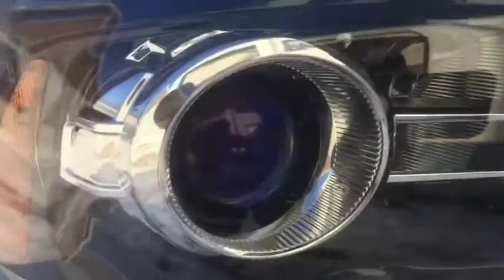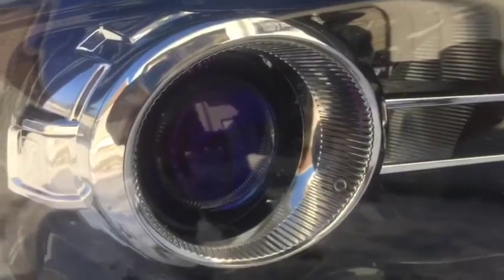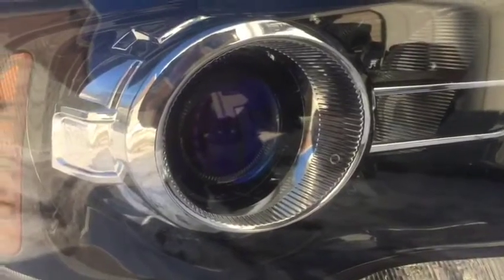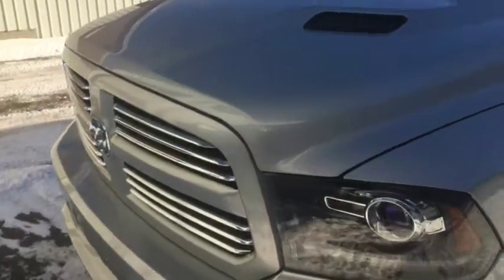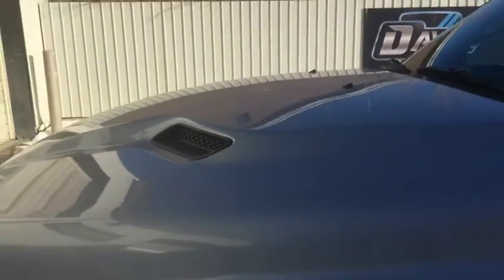Projection headlights, as you can see. Chrome grille looks very nice. Crosshairs T, famous for Ram, looks very good. Also comes with the hood scoops, which comes with every sport.